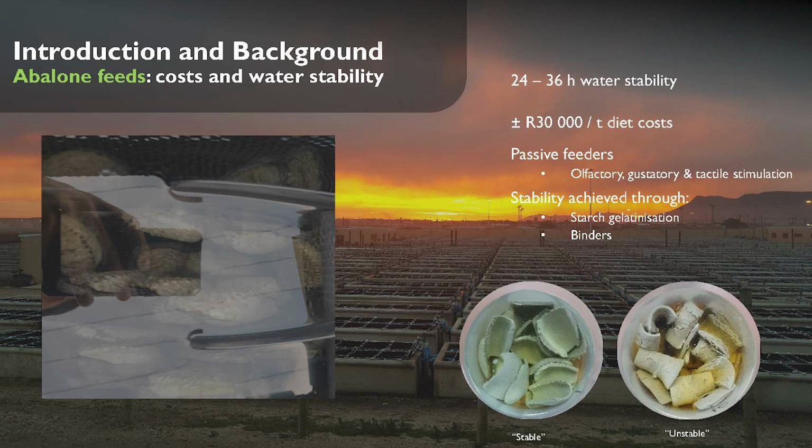However, this passive behavior also relies on a degree of stimulation, especially through olfactory and gustatory stimulation. Therefore, the feeds also require some leaching of essential nutrients to stimulate the feeding response of abalone. Lastly, there's also been research showing that a too stable pellet, or the use of too much binder, can decrease the digestibility of abalone feed. Therefore, it's a constant trade-off in the abalone feed industry between having a stable yet undigestible product and an unstable product which is not utilizable by the animals because it disintegrates in the water too quickly.